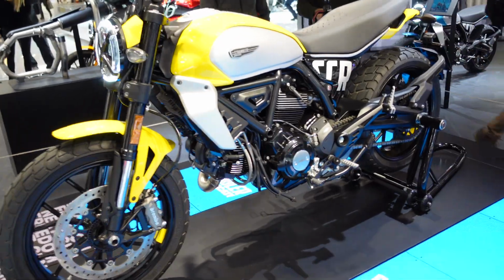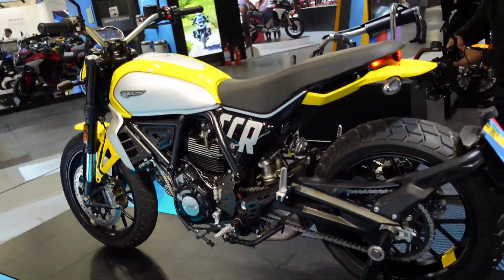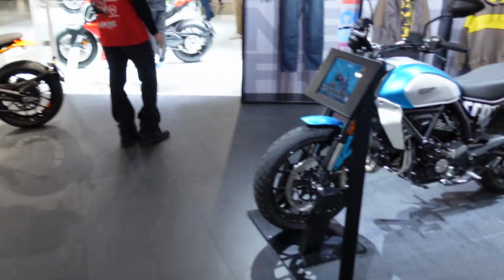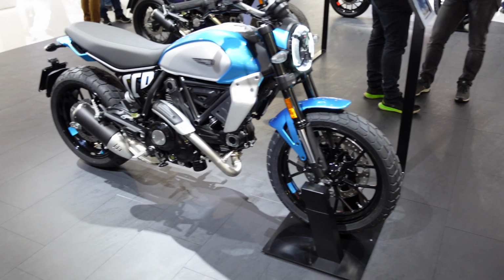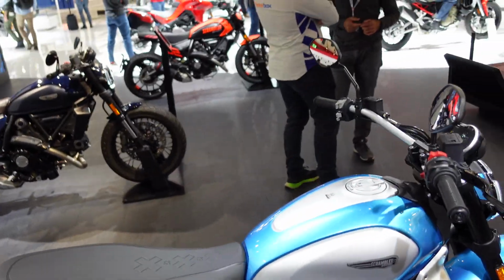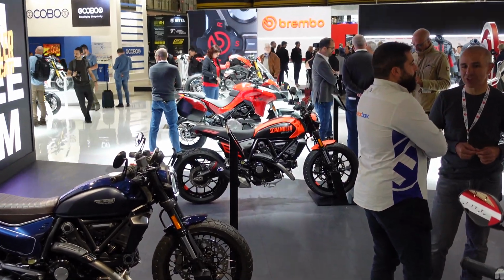So here we have the new Scrambler Icon, which I guess is pretty similar to mine. I'm going to go and have a sit on one in a moment, but I just thought I'd quickly show you around these other ones while they're here. I actually do quite like it in that blue. That really does look very cool. It's a bit different to the yellow, and then I think over there we've got the Dark edition and also the Full Throttle, which is that red one over there.